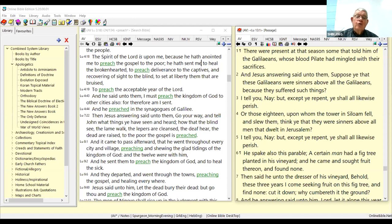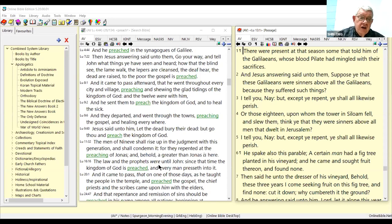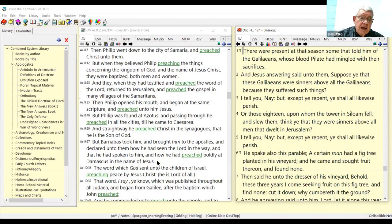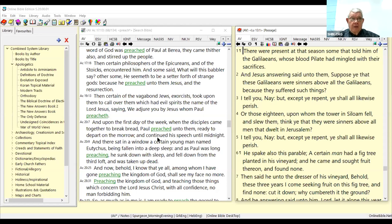For instance, in this word for preach, if you go down through this word study, you get to this verse here in Acts 17, I think it is. No, 20. Acts 20. On the first day of the week, when the disciples came together to break bread, Paul preached to them, our Bibles say. Didn't I just tell you this Bible scholar made this point that preaching was never done to the church in the church? So how was it done here?